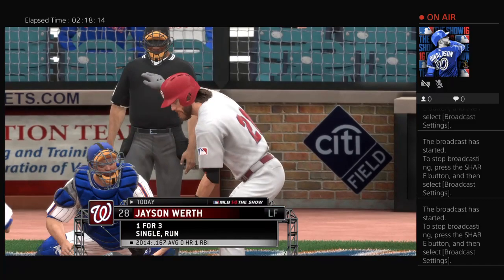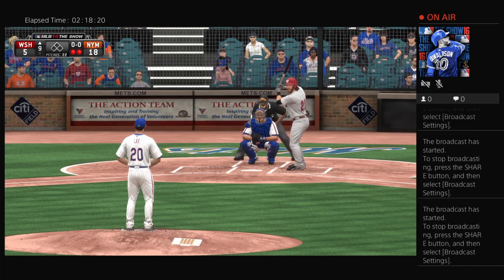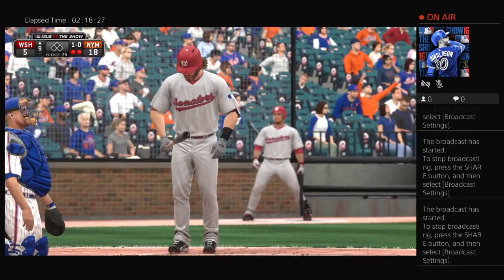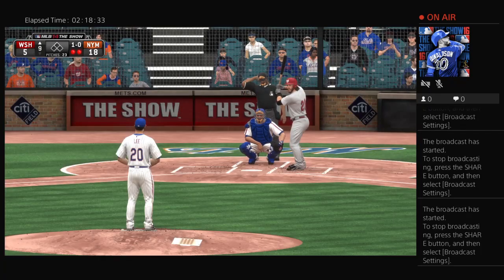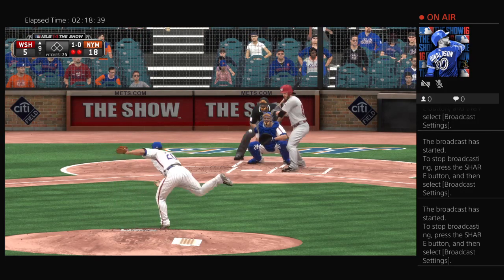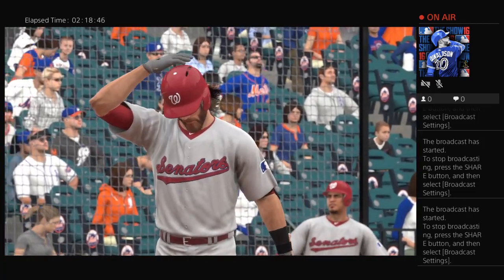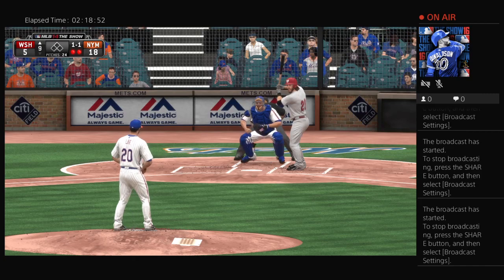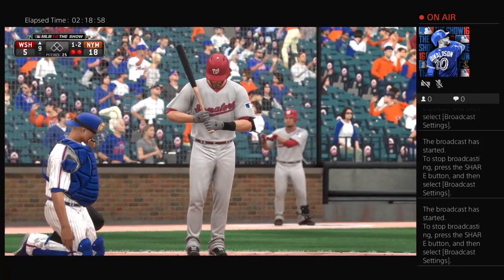Nationals down to their final out now. And here's the left fielder, Jason Worth. First offering on the way. Outside with the fastball. That's 1-0. And this is fouled back and out of play. And that's waved at and missed. So now the Nationals are down to their final strike here.